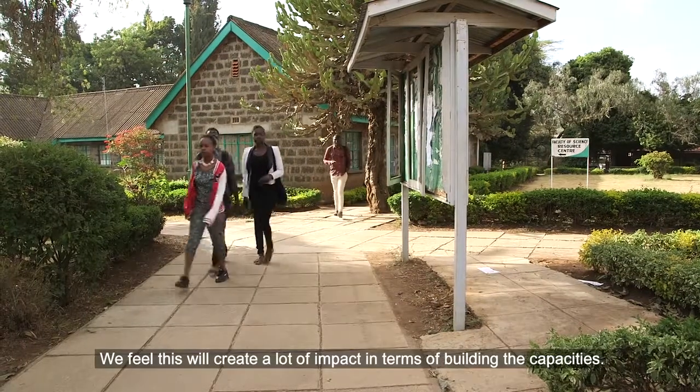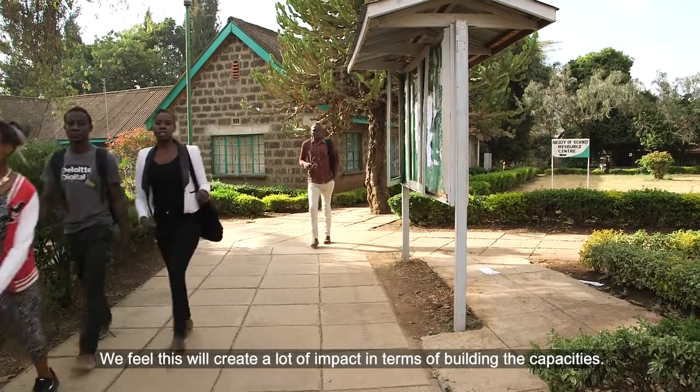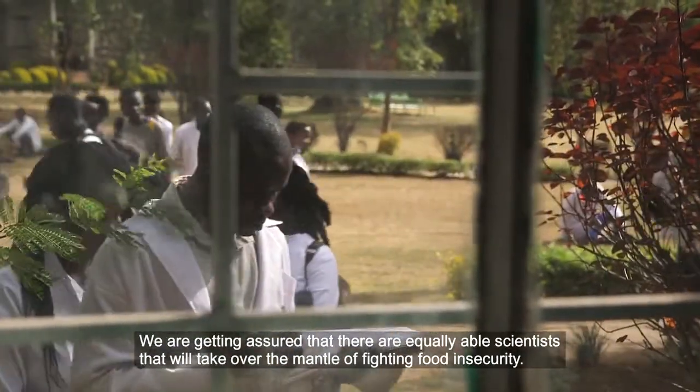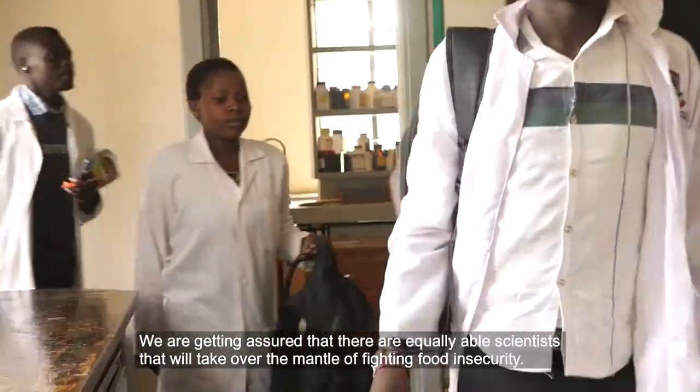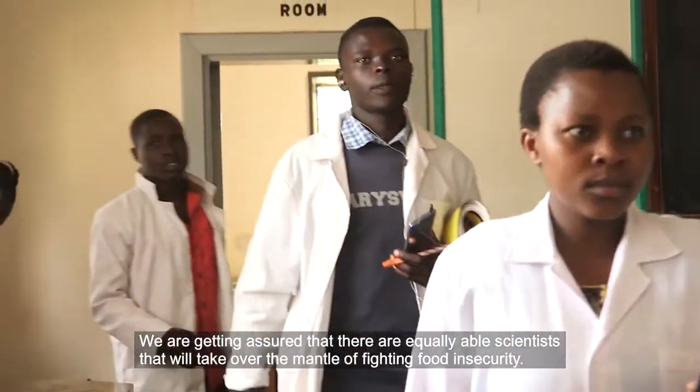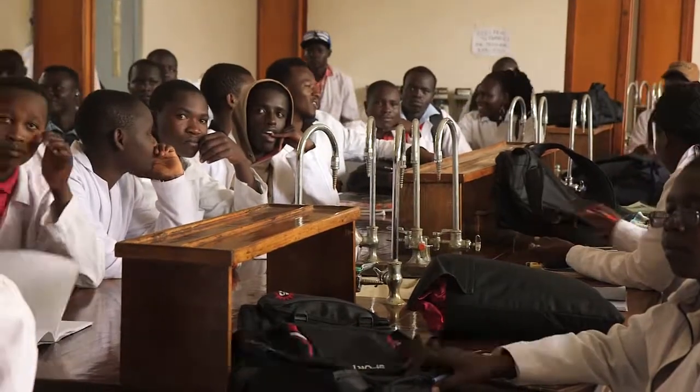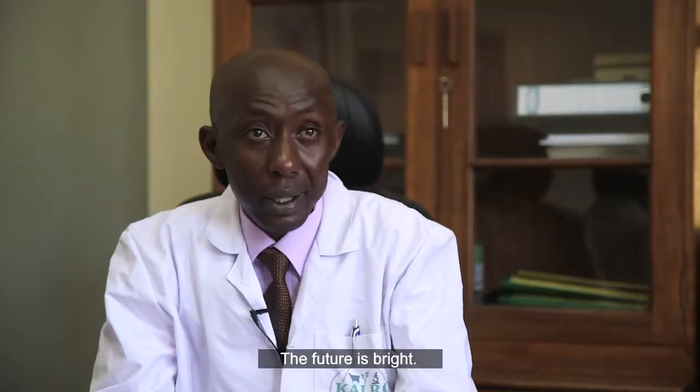We feel this will create a lot of impact in terms of building the capacities. We are getting assured that there are equally able scientists that will take over the mantle of fighting food insecurity. The future is bright.